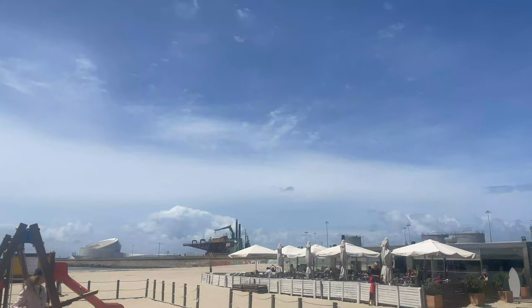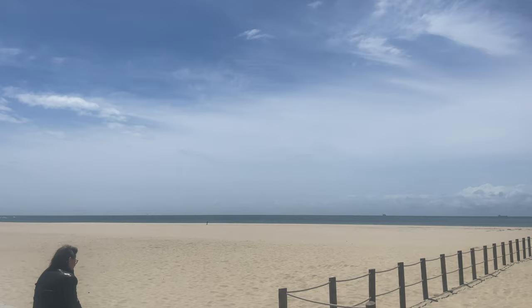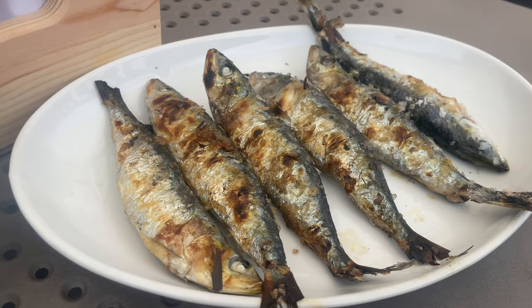Since we were in Porto, we decided to take a day trip to Matosinhos, which is just a seaside town an hour away. We got to dip our toes in the Atlantic Ocean from the other side, have some lovely fish, some vinho verde, and just enjoy the seaside.